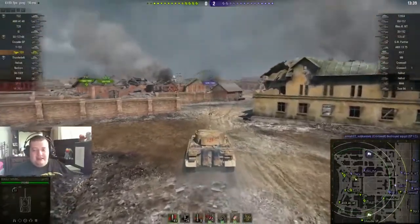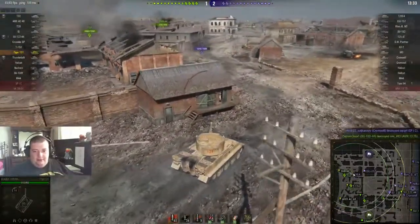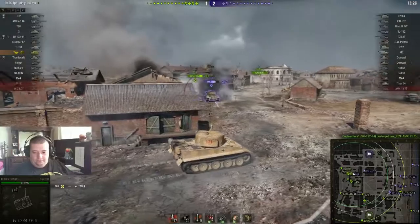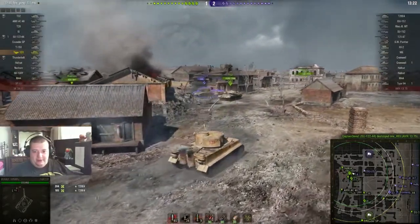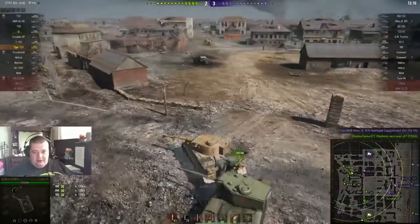So remember, this is a tier 6 tank in this game. I don't know how much damage he does, but it's probably not 250, but it might be. That's 185. Okay. So is that? No, 200 is about his average damage. Wow, that's a big gun for a tier 6. Okay.